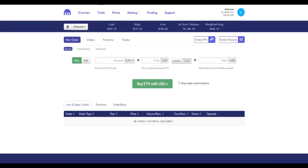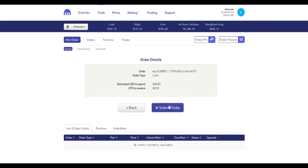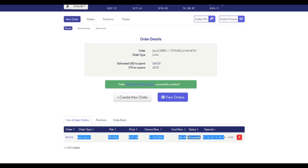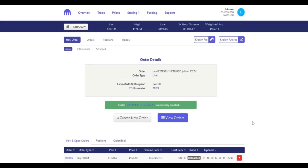That's great. Now we're going to make a limit order here. So the current price of Ethereum is around $167. So we'll put in 167. And we want to buy $40 worth of Ethereum at $167. So we can go ahead and click Buy ETH with USD, or again, we can do a market order, either way that you want to do it. We'll click Buy ETH with USD. And we'll click Submit Order. So that order has gone through, and that is now on the exchange waiting to be filled. You will see it's just come up down here because that order has not been filled yet. I need to wait for the market to move down a little bit to fill my order.